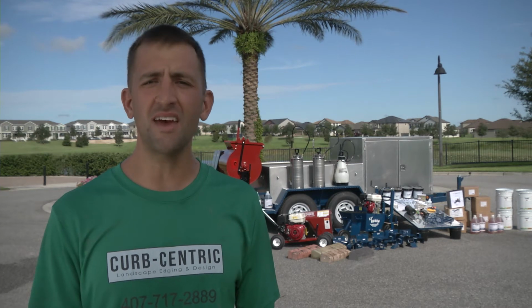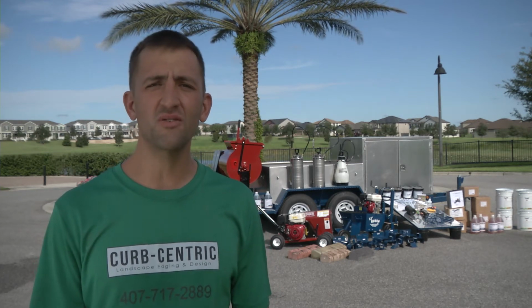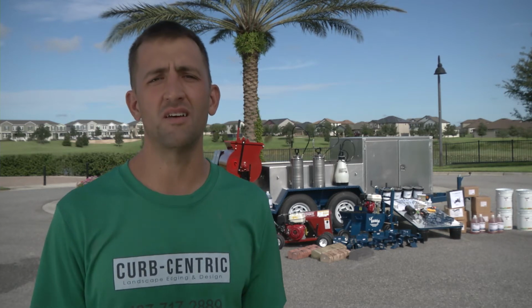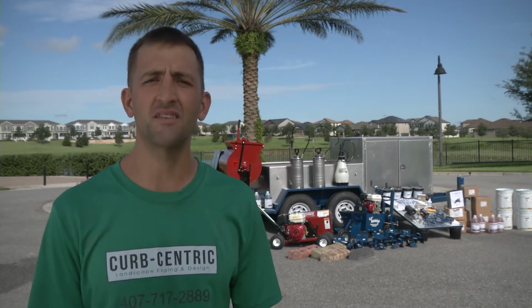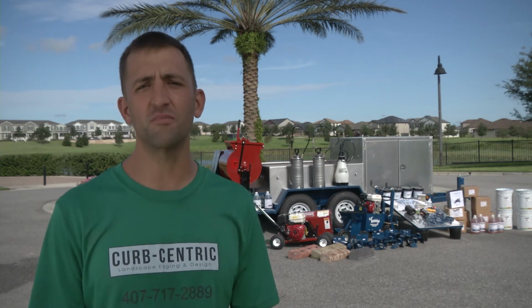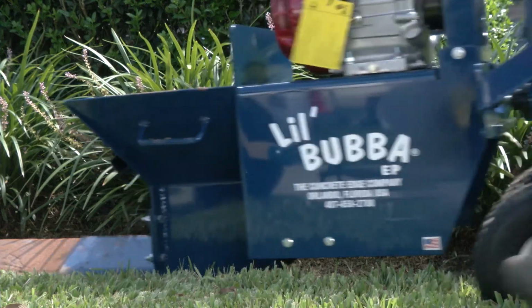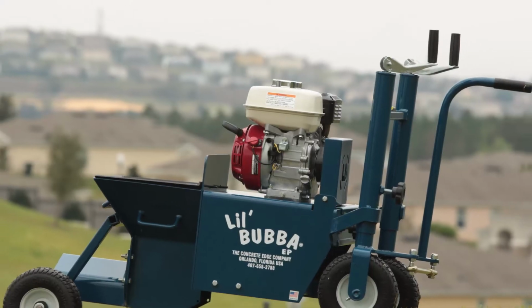I mean, I'd almost say day or night. Even if it's an equipment issue, a color issue, it's really not too big or too small. I mean, they realize you spend a lot of money on their equipment and investing in them, and they really provide the support that you need to make sure it's a successful business. Lil Bubba is committed to the success of its customers.